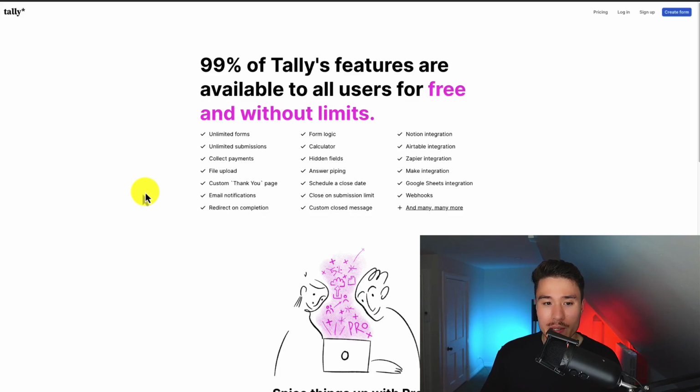I've used other form builders and they are quite expensive, and they are going to limit you based on the number of responses you collect. So they really pivoted. When everyone else was zigging, they zagged, and that gave them some differentiation.